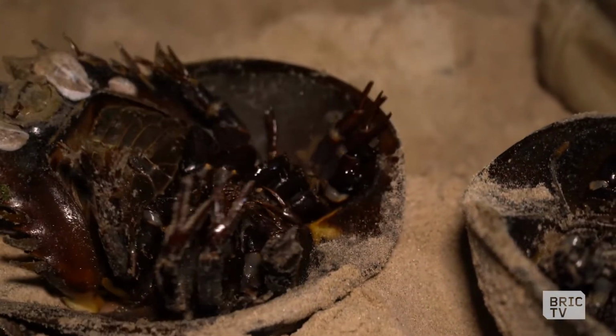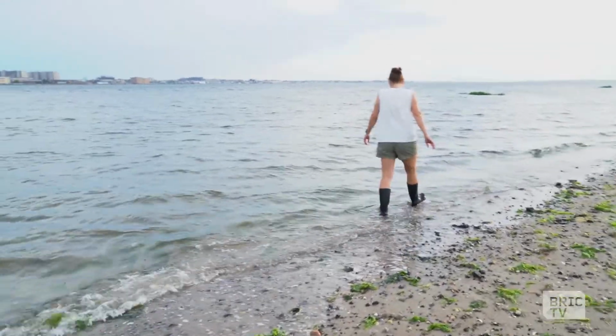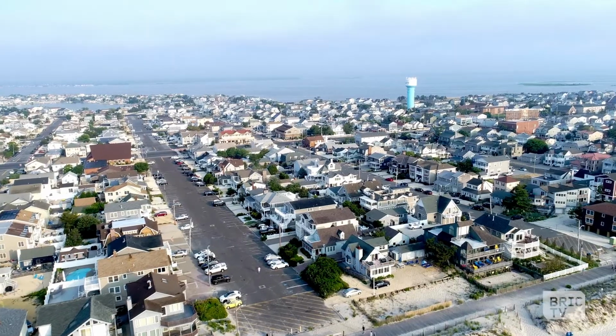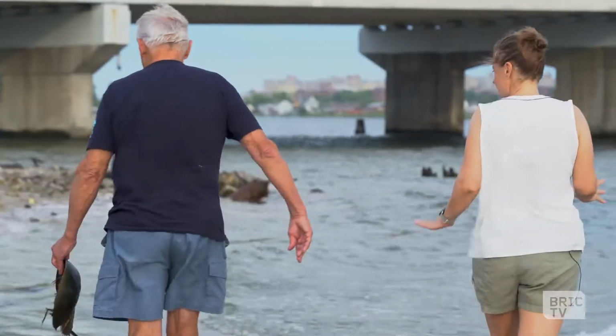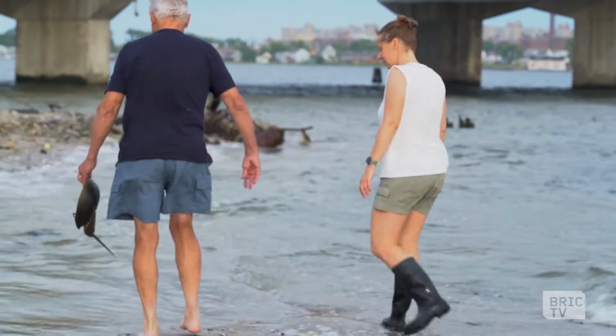Probably the biggest risk is hardening of shorelines. Horseshoe crabs need flat, sandy beaches to lay their eggs on. But increasing levels of coastal development, from townhouses to seawalls, have crowded out their natural habitats. Their use in the biomedical industry is vital for humans, but has also threatened their population.